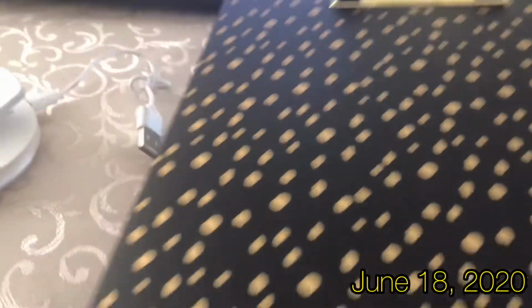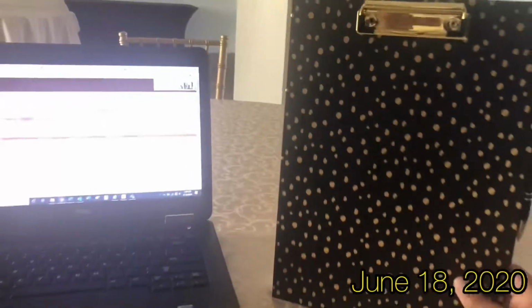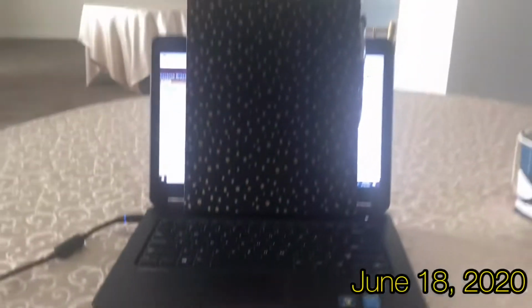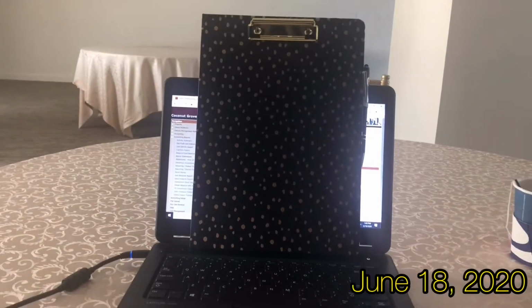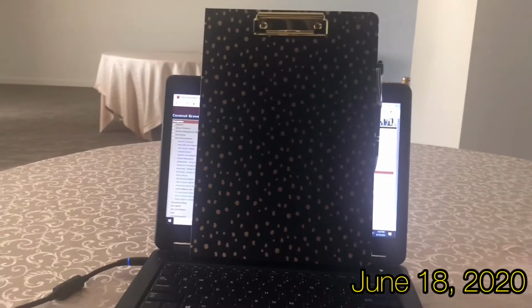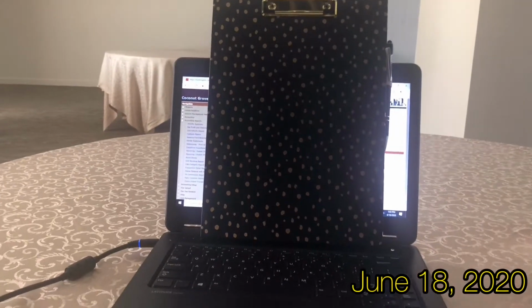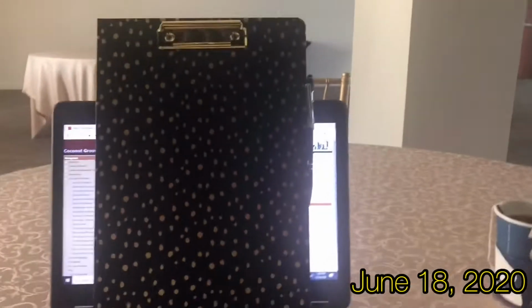Anyways, so I got a light, and then I also got a folio. So what I was really looking for was a clipboard. Let me put this up here. I was really looking for a clipboard, and then I saw all these other suggestions on Amazon, and I was like, wait, I want the works. So obviously it's a clipboard.